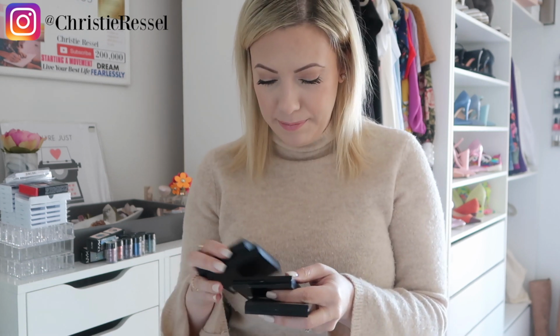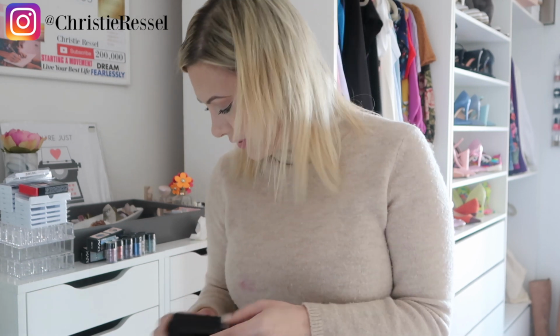Okay, next up are some really mini palettes from MAC. I actually really love these things, but I definitely don't use all of them. So there will be some that I'm gonna get rid of. One that I'm gonna keep because I've used it for years and loved it for years.